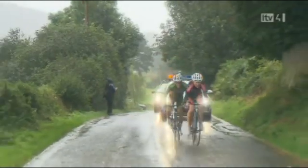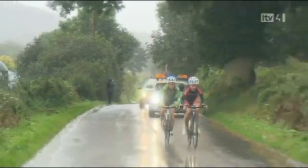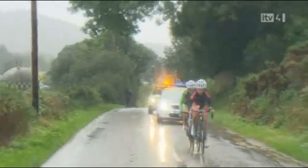Well, as we go over the top of the climb here, there's still 18 miles to go to the finish, and they're not so easy. But the good thing about it is we start to swing round, heading back towards Dumfries, and the wind will be behind them. That was the Australian Matthew Hayman on the front of the main field. Hayman, of course, one of the strong men in the Sky team.